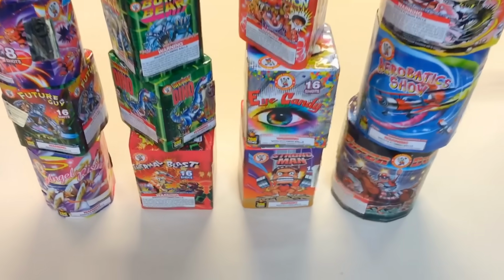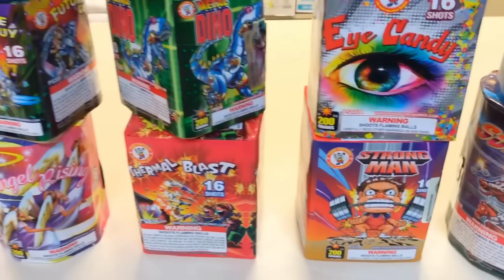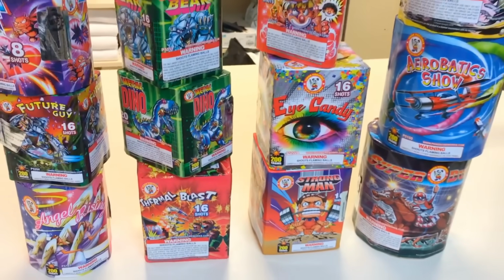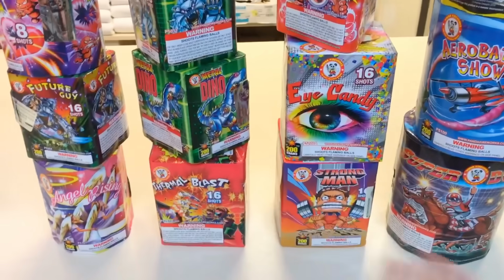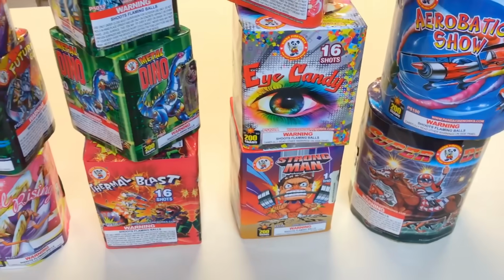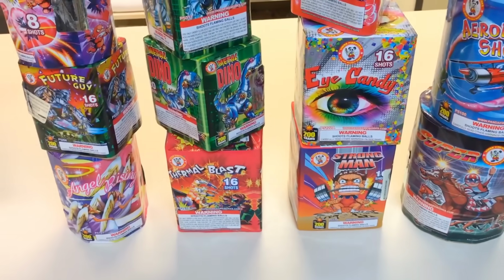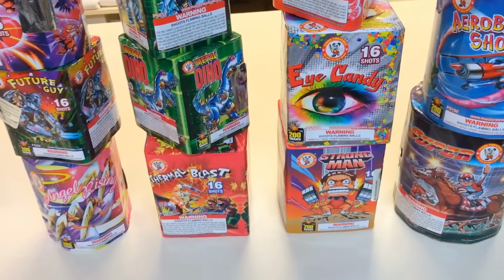So at a total of 12 200 gram cakes in the assortment, is it worth the $149? I don't know, guys, you can decide for yourself. I'm just gonna fuse all these up for you and light them off. But if you're asking me whether or not I would pay for something like this in the future, probably not, unless it's for like a finale or something. All right, let's fuse them all up.